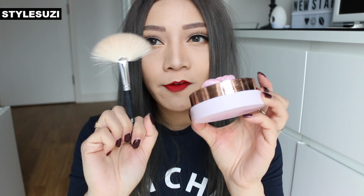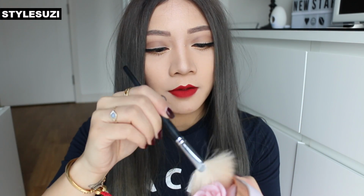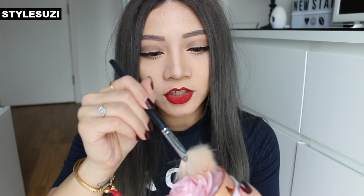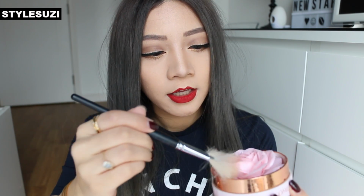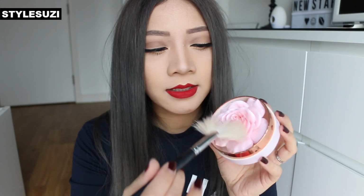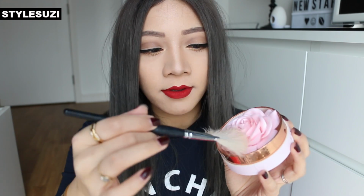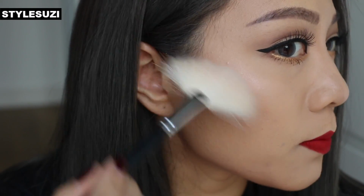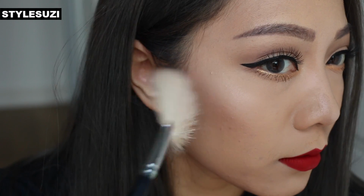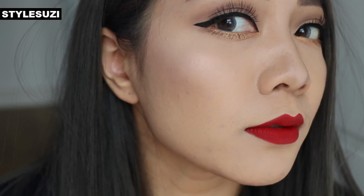So next I'm going to go in with my fan brush, which I would normally use for the tops of my cheekbones, and I'm not sure whether this will actually pick anything up because it seems very sparse. You really have to get into the petals, you can't just do that, you have to really get in there. Let's put that on the top. Can you see that? It's definitely, again, very subtle. It's a very natural finish.